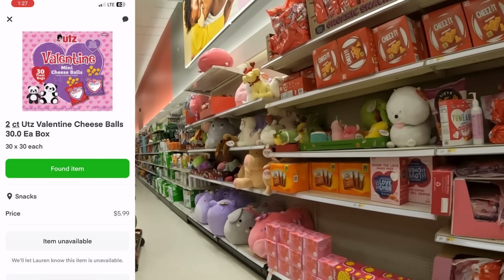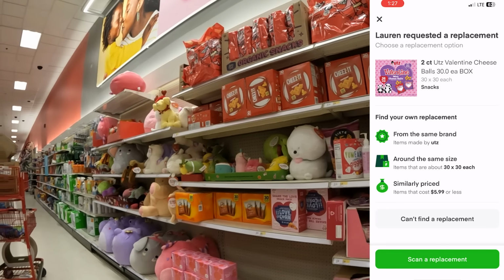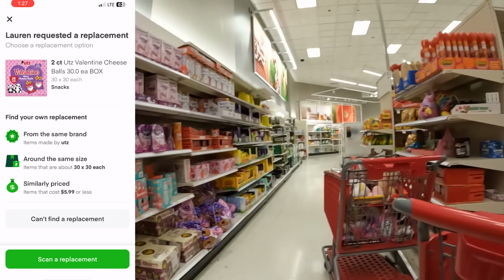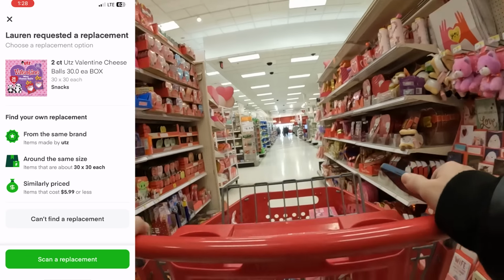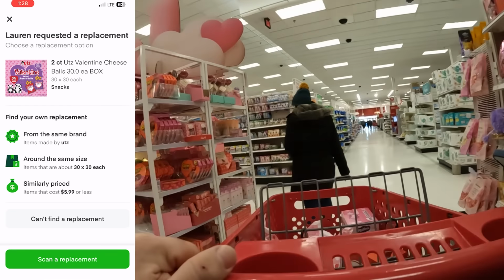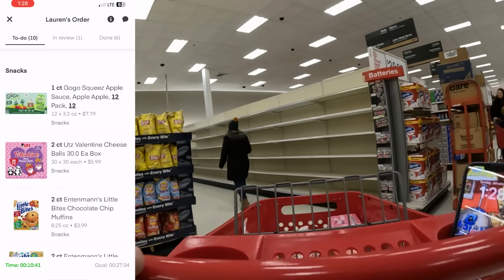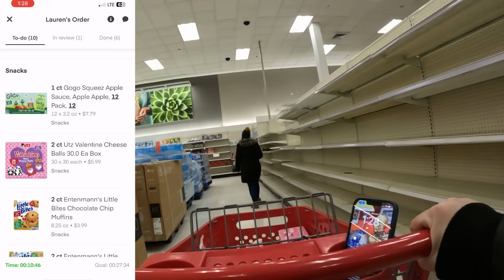All right, let me see what the item not available. I would think it should be here. There's no place else it would be, I don't think. Wait, what are these? Let me just look up front, at the front area. These are all chocolates. We'll check by the food. If not, we're just going to have to refund it. It would make sense for it to be right by all the other similar things.